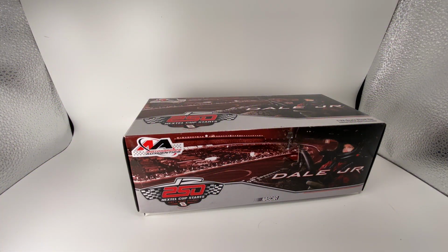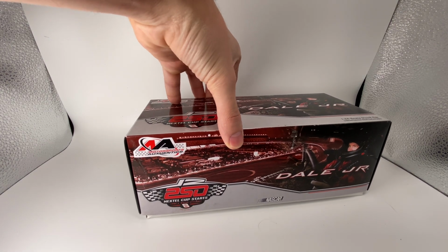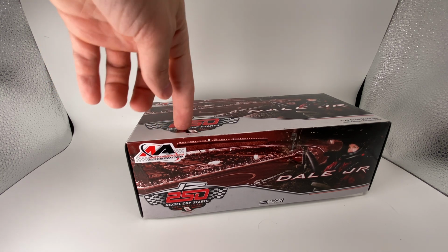Howdy, folks. It is Diecastbuffet here again with one of the most random produced diecasts from 2006. I don't even think a lot of Dale Jr. fans even know this car exists. This is a fantasy paint scheme of Dale Earnhardt Jr.'s 250th Nextel Cup Series starts.